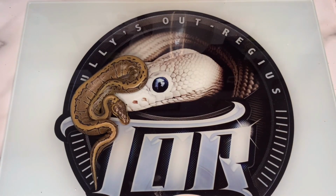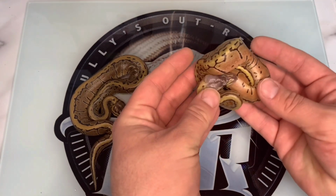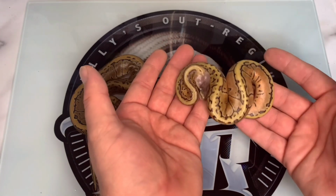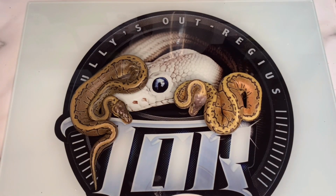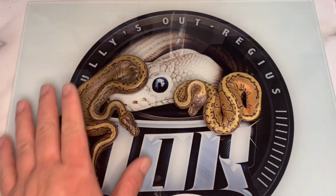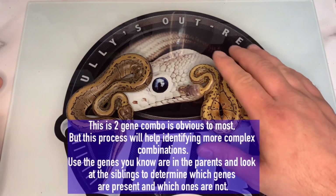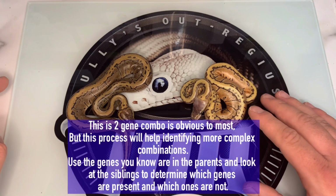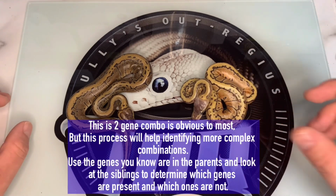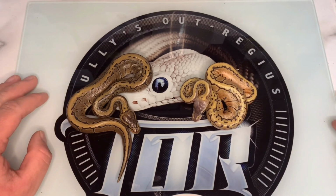And I'll show you what happens when we stack pastel on top of that. There you go, look. So this is a pinstripe pastel or a lemon blast. And you can just clearly see the difference there, night and day. The best tool for IDing snakes out of the egg is its siblings. So you can quite clearly see, if you're new to it, if we know that's a pinstripe, what gene in the equation goes on top of that, which makes it look like this. If it was the Enchi gene, then it would make the actual pinstripes wider. So yeah, this is a lemon blast and that's a pinstripe.